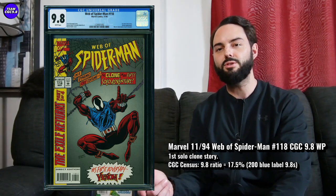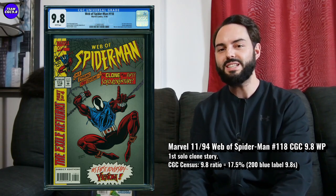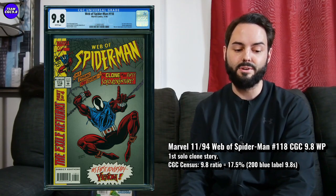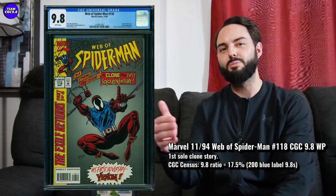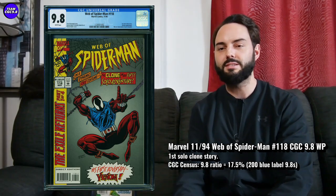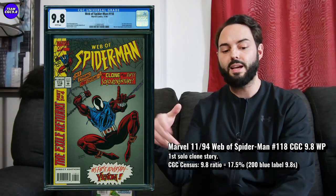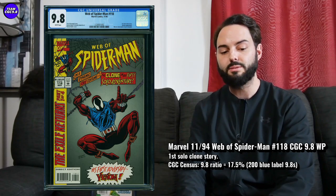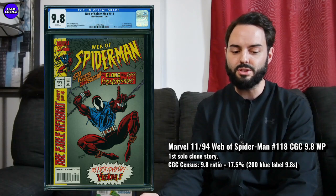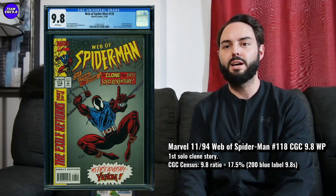Mentioned it's a great 9.8, 200 9.8s in a blue label, a 1 of 200. That's pretty fantastic. And 17.5% is the 9.8 ratio. That's pretty phenomenal for, like, this one's a key issue, but it's not super heavily graded. I would imagine if there were any kind of Scarlet Spider type of content coming out in pop culture, a ton of these would become graded, and then the 9.8 ratio would even get lower because it's like a medium type of heavily graded book. There's only 200 in a 9.8, but 17.5% of all graded copies are 9.8s.